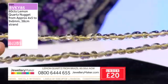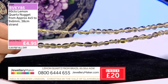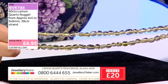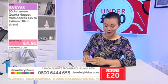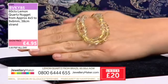So lemon quartz, be naughty on this one, honey. How about under £5? Is that naughty, cheeky enough for you? Naughty. We hardly ever see lemon quartz. No, we won't be seeing it now either because it's going to be gone in a few minutes. £4.95 on and gone. Hello. Oh yes. On and gone.